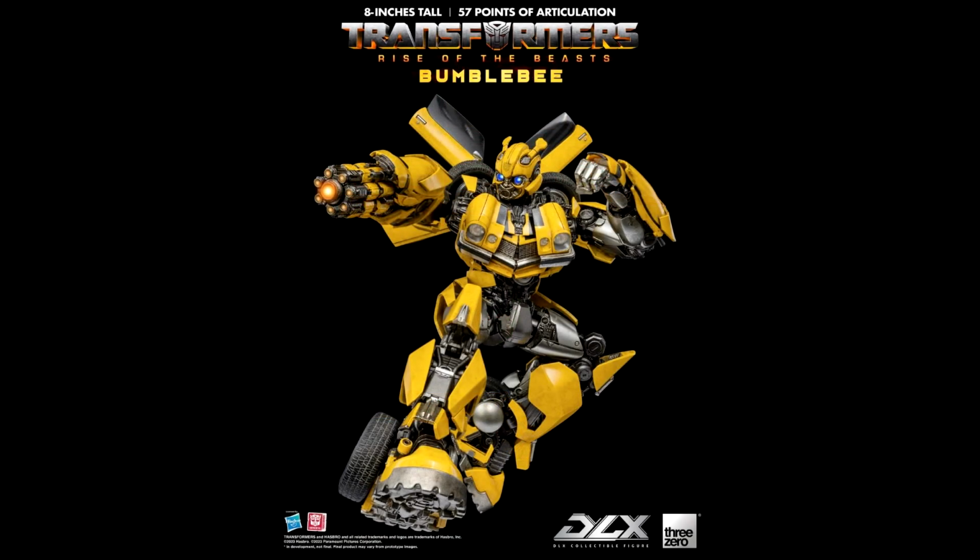All right, Hoist. And it looks like 3Zero has shared their first product image of Transformers Rise of the Beasts DLX scale Bumblebee.